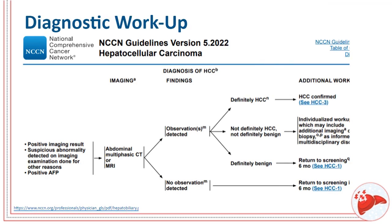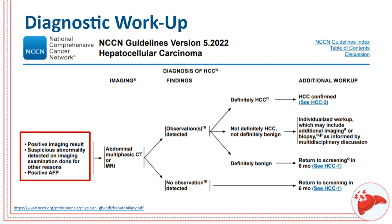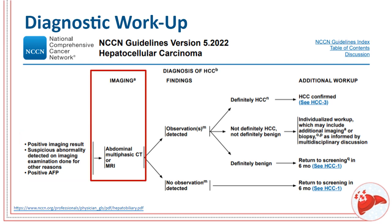Whenever we're seeing suspicious imaging concerning for a liver mass, particularly in patients that we know have risk factors for the development of primary liver cancers, it's always useful for us to refer to the NCCN guidelines for some suggestions on additional workup that might be appropriate. So here we have a suspicious imaging result, and our next step in this algorithm would be to get some more dedicated imaging. So that here would be what we consider to be multiphasic imaging with either a CAT scan or an MRI. And in this case, we chose to proceed with an MRI.